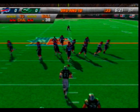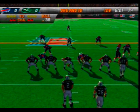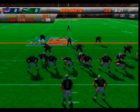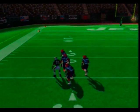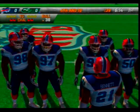Third and 10. Ball on the 38-yard line. He tucks it away. Great fake. Doesn't get much behind it. Almost intercepted. Deep throw, nearly picked off. That was great defense right there. He got excellent position, and he did everything but come away with the ball.